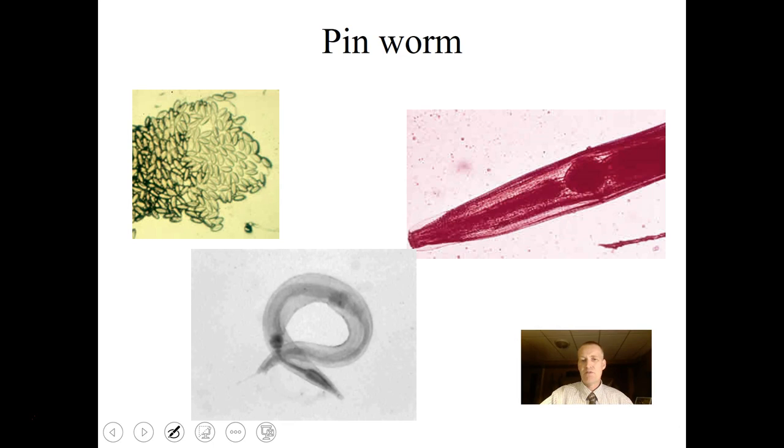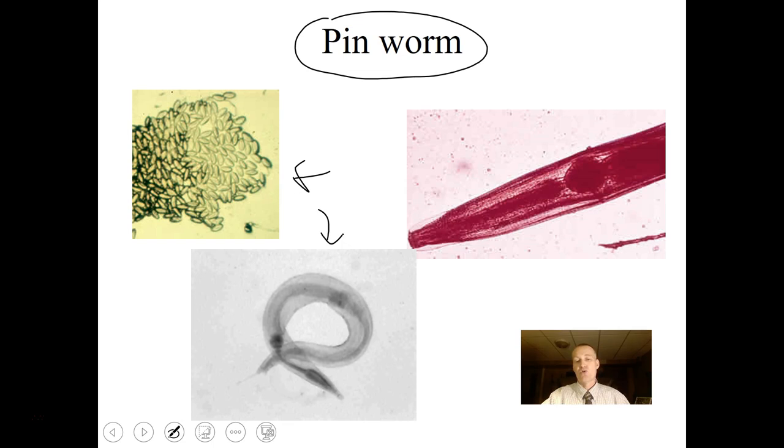Pinworms, most people have pinworms at some time in their lifetime. Here's the eggs over here, and here's the little worm. These are commonly spread through children. They are fecal oral, so the eggs get on kids' fingers. Kids then touch other kids or touch toys, and then they spread because kids don't wash their hands before they eat. I would encourage you to wash your hands before you eat. One of the things you can prevent yourself from getting will be the pinworm.